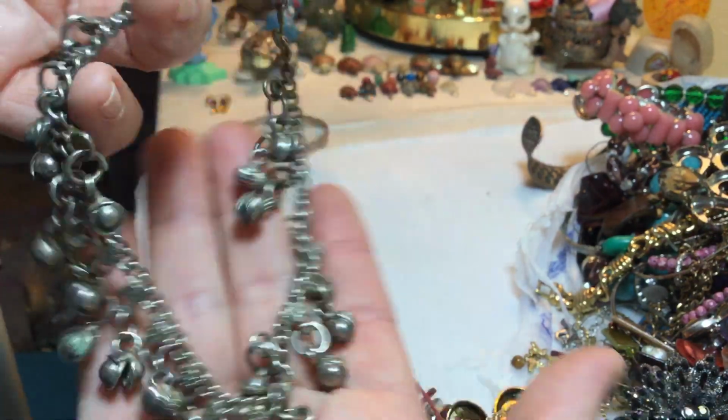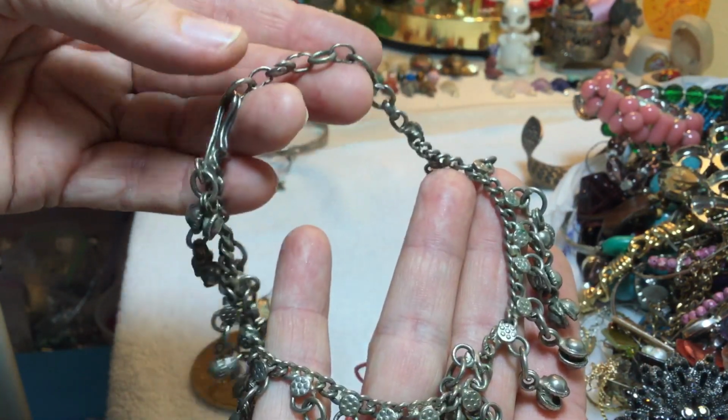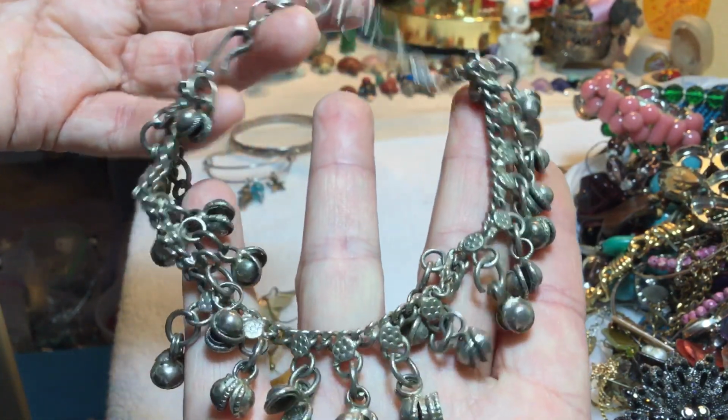That's nice. Anklet thing, like belly dancer thing. I don't know. I think it goes on your ankle. $6.